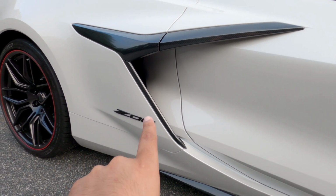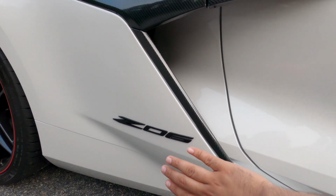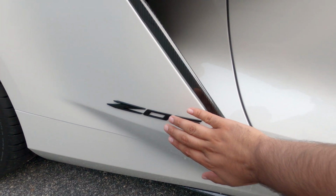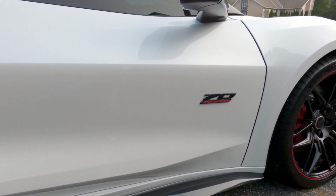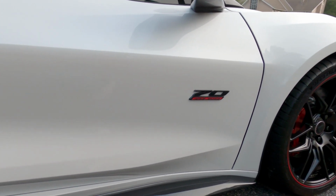I personally love the placement of the Z06 badge. It's on this raised portion of the bottom rocker panel, and so it looks really good where it is. And then the 70th anniversary badge, again, red with the carbon flash, looks really good too.